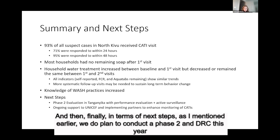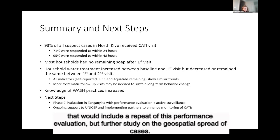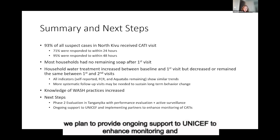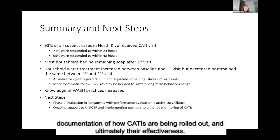And then finally, in terms of next steps, as I mentioned earlier, we do plan to conduct a phase 2 in DRC this year. That would include a repeat of this performance evaluation, but further study on the geospatial spread of cases. And lastly, as the use continues, it's being used in Malawi and Mozambique currently, as well as other areas where there's ongoing cholera outbreaks. We plan to provide ongoing support to UNICEF to enhance monitoring and documentation of how CATIs are being rolled out and ultimately their effectiveness.